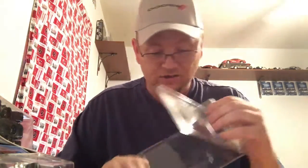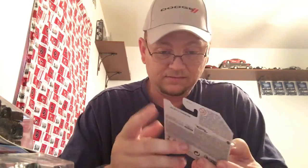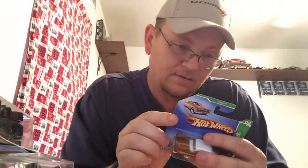Then I found this little gem. And this one will be the harder one to get from me, because we looked this one up. And for what I got it for, it was a steal. I should have looked like I walked away with it for free, basically. Short card. What year is this? Because this doesn't have a year. I don't know what year this is.